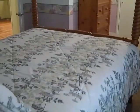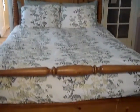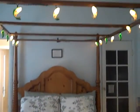This is the master bedroom, and it has trout lights all the way around the top of it. Also has a little sitting area, great for putting on footwear, a fan, large closet, very large dresser, a basket that has a lot of lunar things in case somebody forgot something. We've got it. Alarm clock. Isn't that a pretty bed? It's also very comfortable.